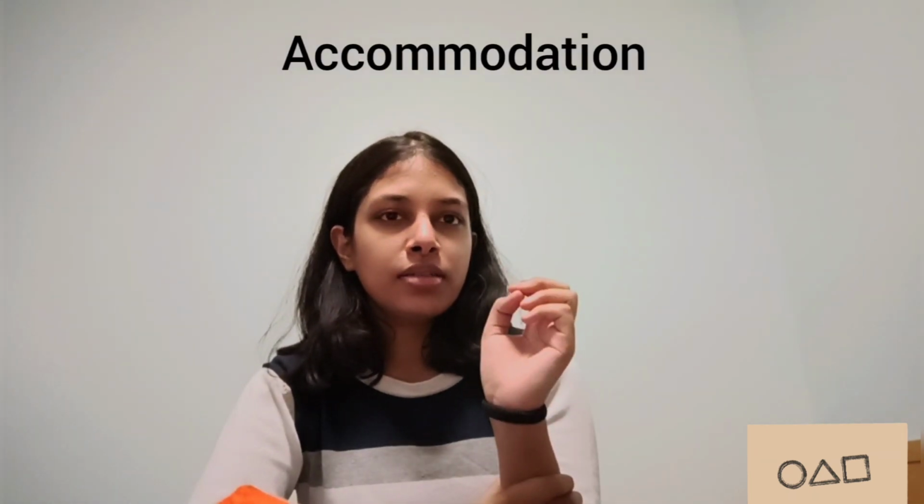Okay. So as soon as you've received the offer letters from universities, you can check out their accommodations. Even before that, when you're looking at their tuition fees and all that, check out the accommodations so you can get an average amount of what you need to pay per year. That's a better thing.